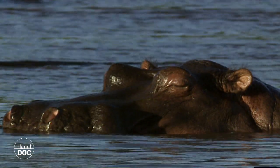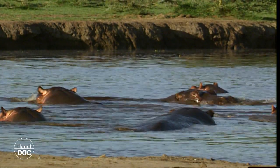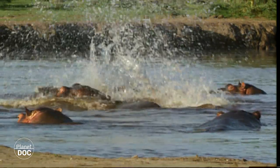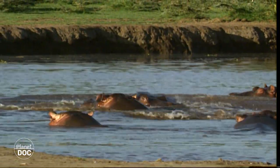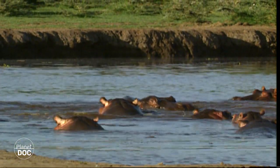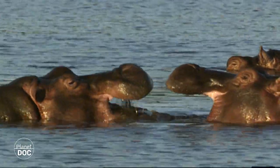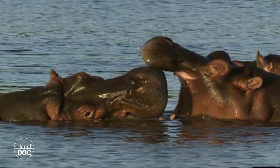This dung dictatorship favors the group by avoiding bloody fights. The hierarchical structure is determined by comparing jaws, and life in the Hippo Pool goes along without serious problems among these colossal mammals weighing more than 3,000 kilos.